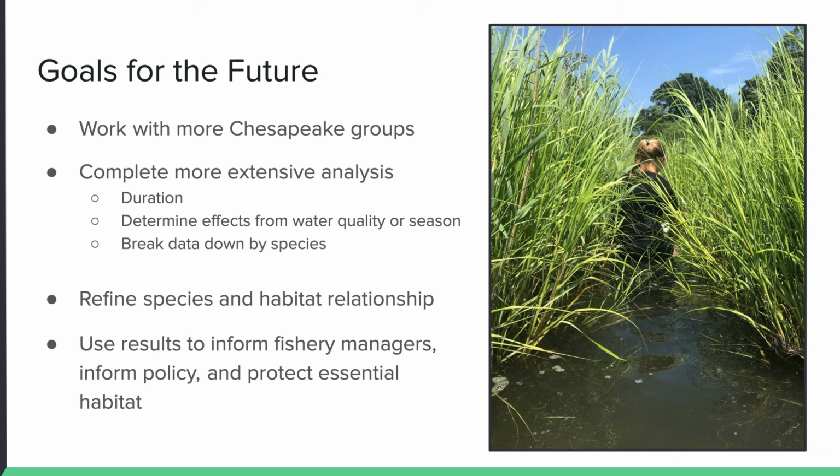This project is clearly in its beginning stages, but with the enlightening results already seen from our preliminary analysis, more sampling with citizen science groups around the Chesapeake Bay should be completed. Here are some goals for the future of the project.